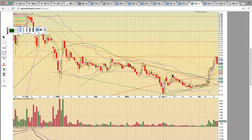It did form what looks like a bearish engulfing reversal pattern, and it did close just below EMA4, or right at EMA4 at 25.